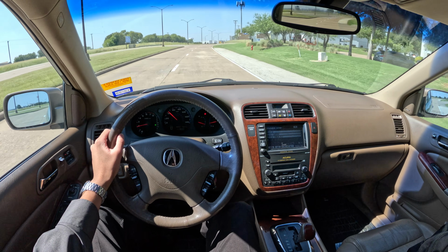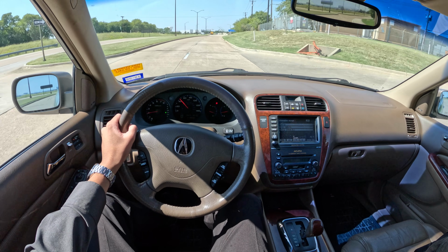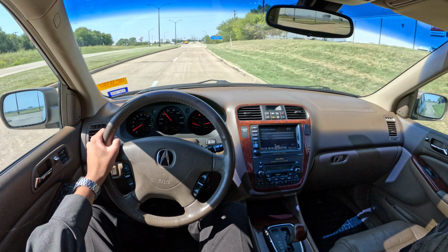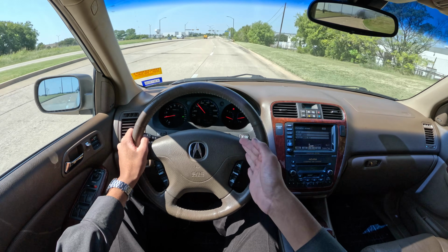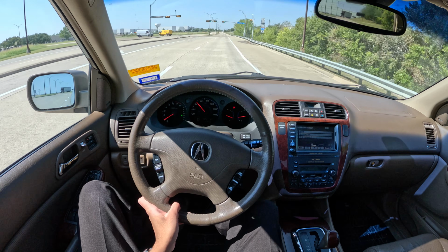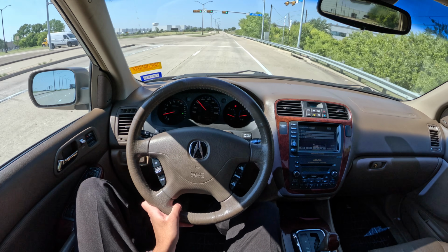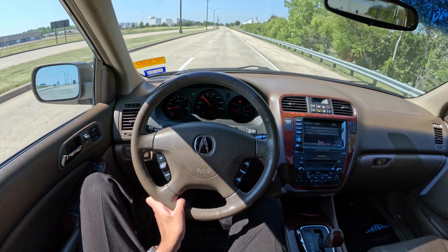As I said, this one's in really good shape for how old it is, considering the fact that it's like a family SUV. You'd expect it to have like way more than 200,000 miles. It only has 117,000. Drives very smooth. It feels great.